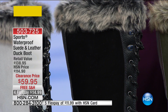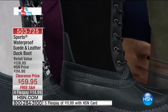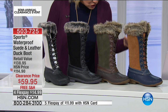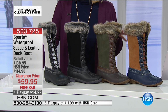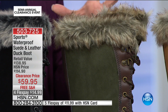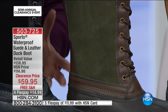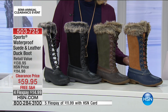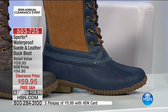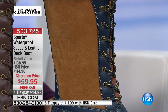Anyway, where was I? So yes, close to 3,000 of our Sporto boots have been selected. Normally, here I go, back in my train of thought, in retail a boot like this from Sporto, waterproof, winterproof, one of the top brands anywhere, would be over $100. That's guaranteed. That's a done deal. We have never featured these at $59.95.